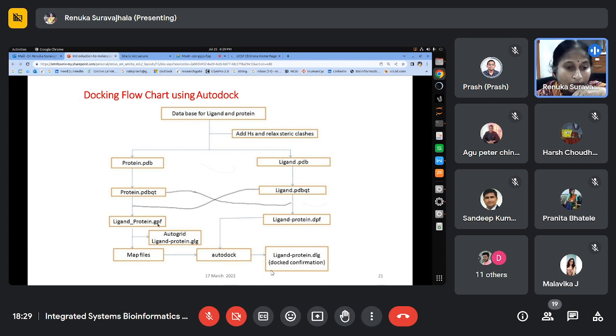So to run any file for docking, the GPF grid parameter file and the DPF file should be in the same folder.